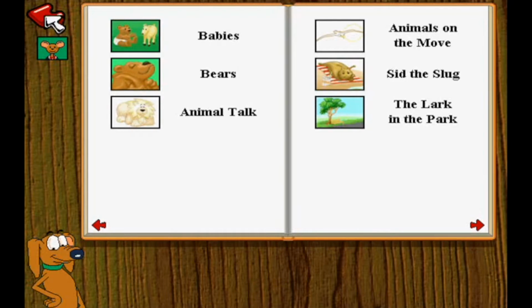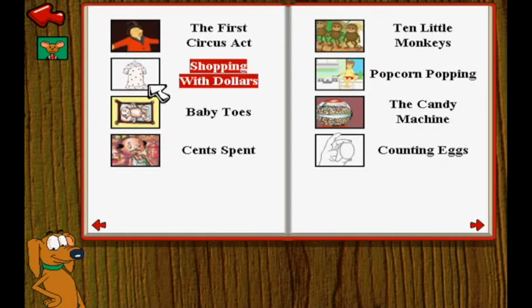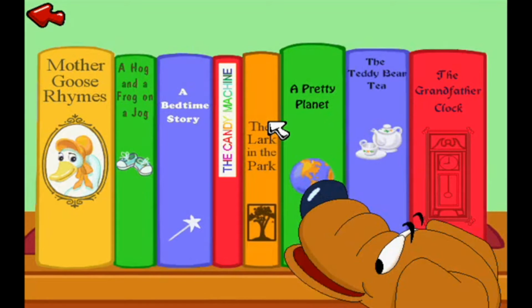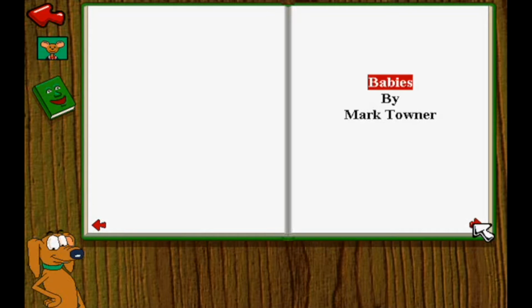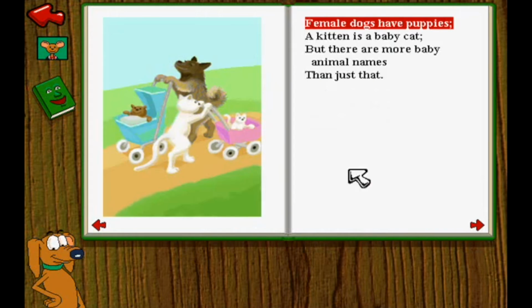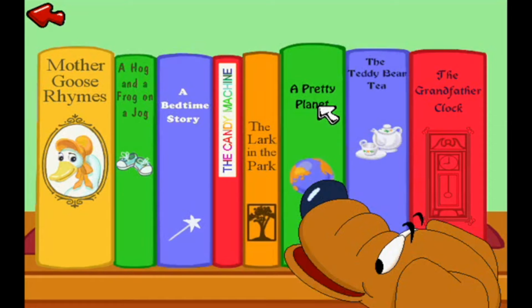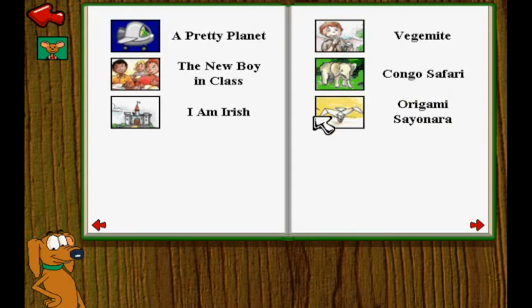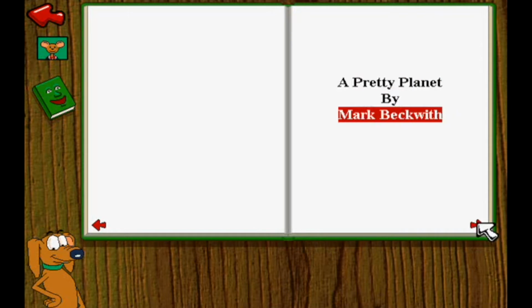The Lark in the Park. The Candy Machine. The Lark in the Park. Babies by Mark Towner. Female dogs have puppies. A Pretty Planet. A Pretty Planet by Mark Beckwith.